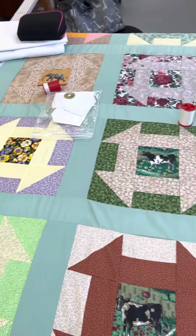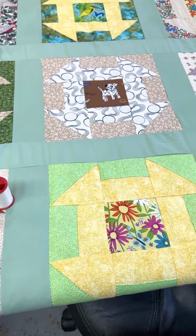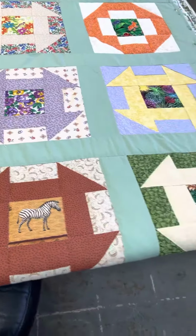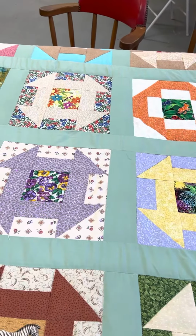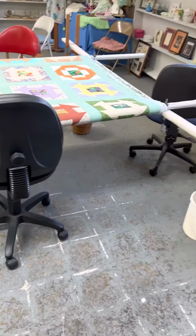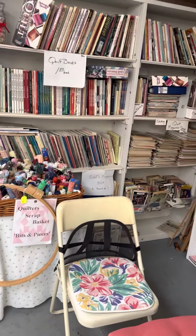I was offered an opportunity to sit down and quilt, but I don't know how to hand quilt. I'm sure they would have showed me if I asked, but I thought, no, I don't want to mess up on it. But it's really, really pretty. And this is a dying art, actually, I believe. Now, you can do it on a machine.